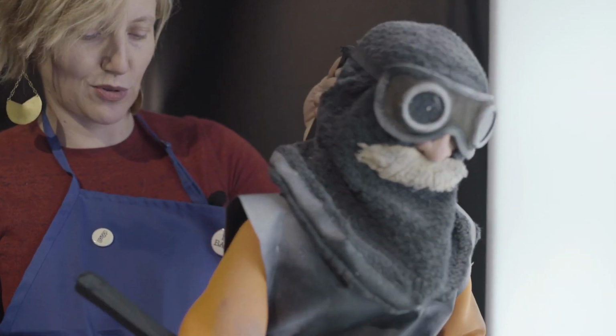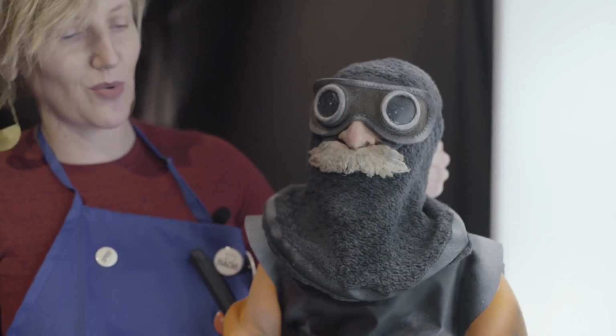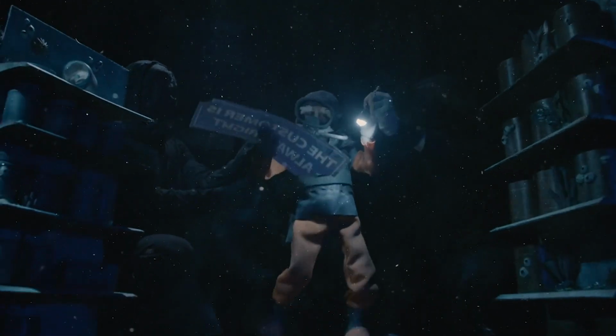Crocodile, again, is supposed to be operated by 3 people, so me manipulating him isn't quite as lifelike as he normally is. So this is the museum that he built.